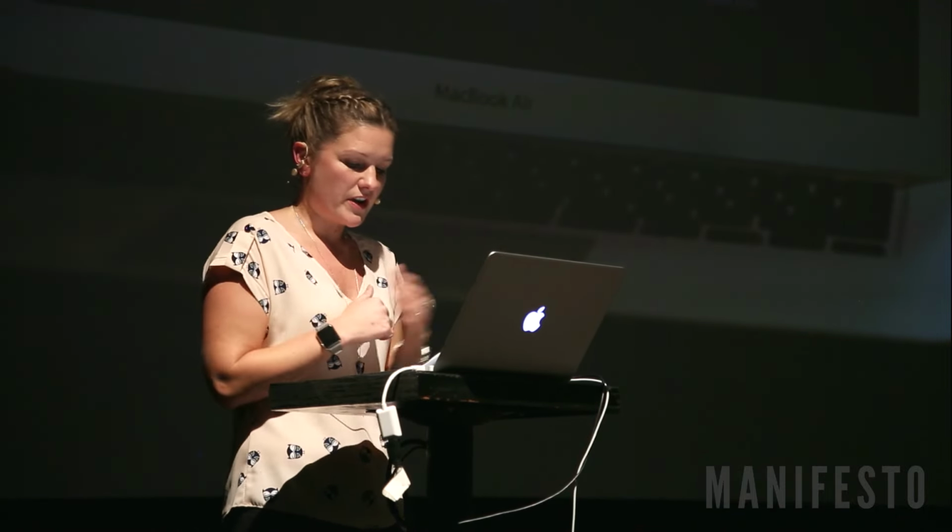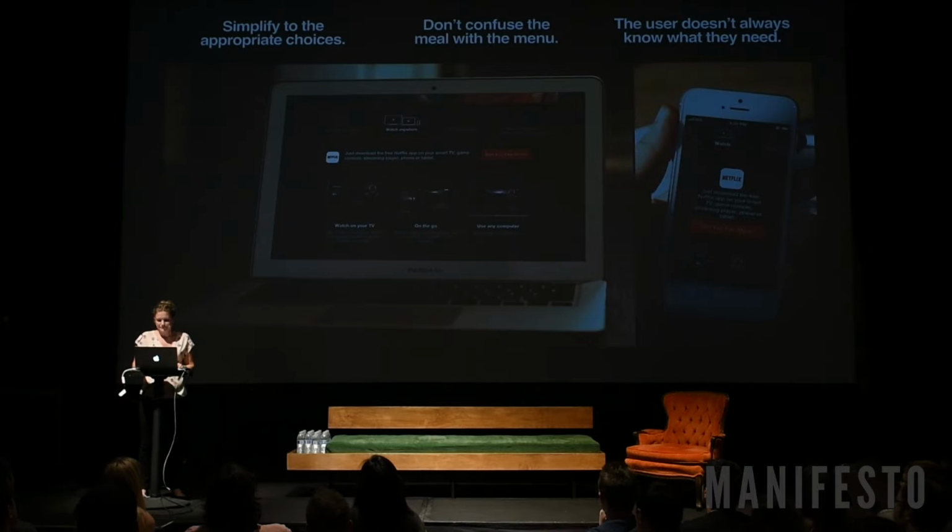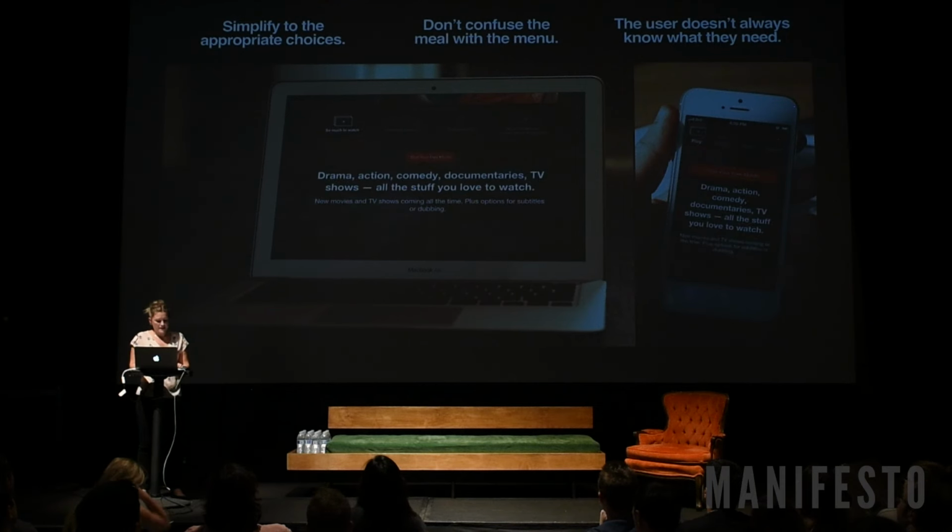And we're not confusing the meal with the menu. We don't allow for the user to get lost in the product without actually having the full Netflix experience, the meal, via the free trial. And we do still bear in mind that the user doesn't always know what they need. They think they want to know all the TV shows and movies, but we've learned that getting them to move forward into the free trial is best for them and for us.